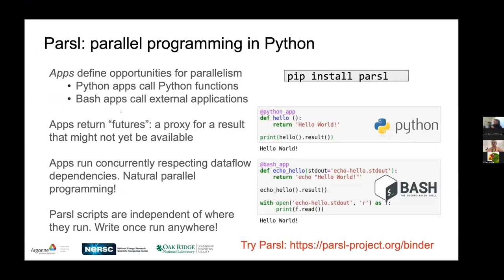As Bjoern said, it's incredibly easy to install Parsl. It's literally just a pip install parsl in your Python environment. Parsl is Python first and kind of Python only. Parallelism in Parsl is achieved by using something called an app. If we look over here on the right-hand side of the screen, what you'll see inside of this decorated Python app is what looks to you and me like a Python function we've all seen a million times, right?